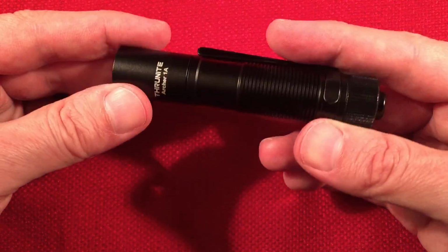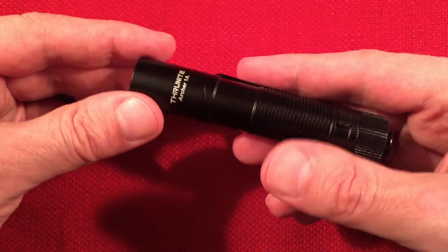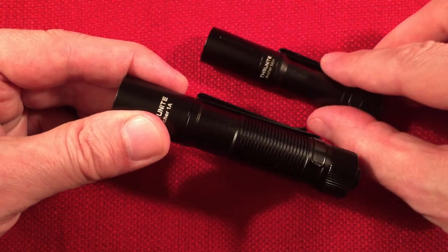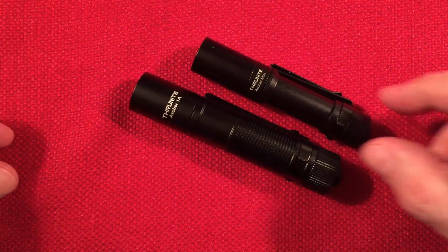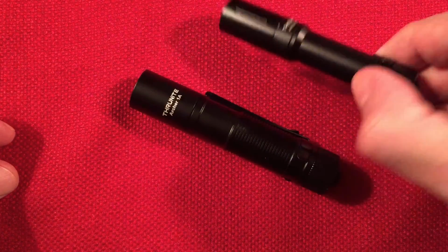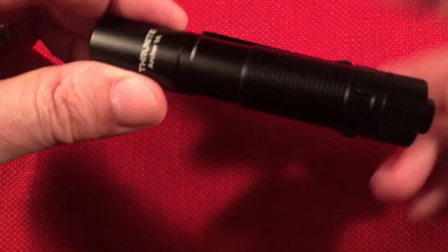Or this could be a bedside light as well. You don't need anything really bright, but you want something you can find easily. Because the Mini is kind of small. I mean, it's a wee little flashlight. So if you want to be able to find it and have it not slip out of your hands, because this doesn't have any grip at all, yeah, you're going to want this.